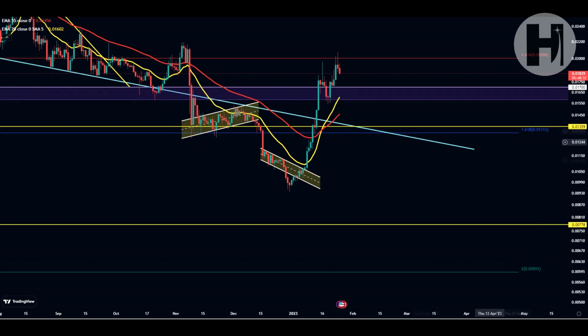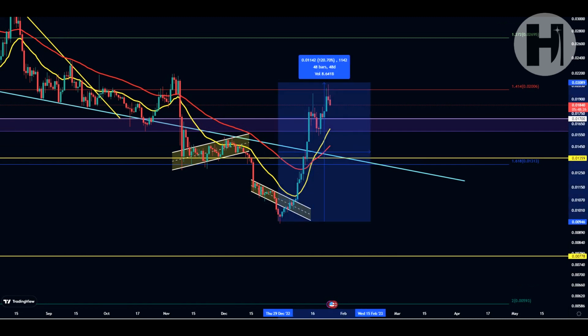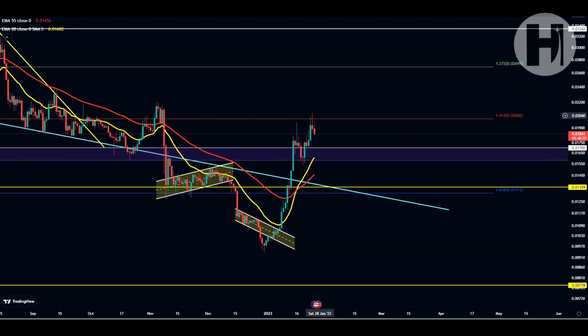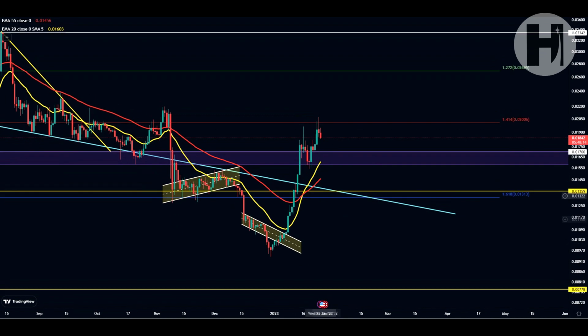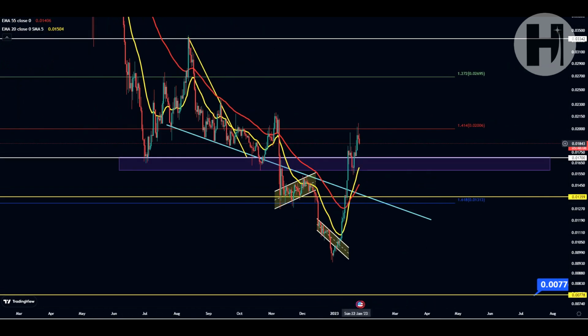So for your immediate support, obviously the 20 EMA. If I show you this little channel down pattern that we had here, as you can see, we had a little fake out down below and then we broke out, and this is a pretty strong move. So Harmony One went 120% since the low in December. So less than a month and we've done 120% on a project like Harmony One. This is a very good opportunity to make some money, obviously. And yeah, so that's regarding Harmony One for the short term.